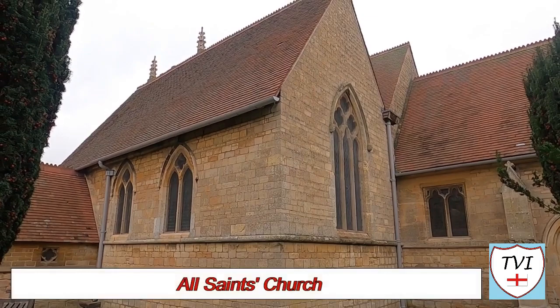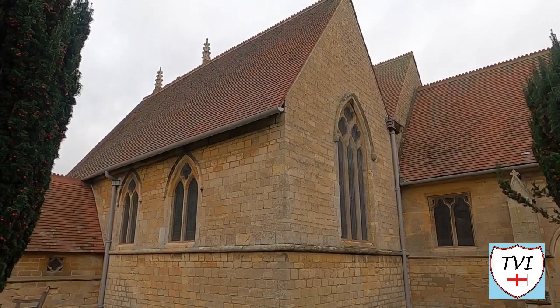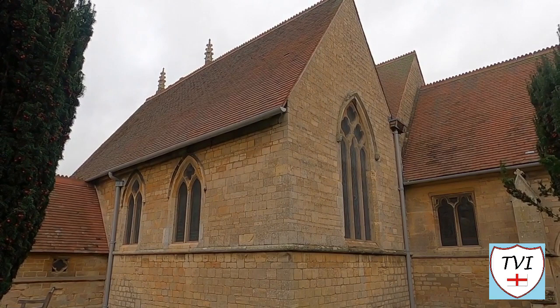Over the way, we have All Saints Church. Originally a 13th and 14th century building, this was reconstructed in 1864. It's one of 17 Nottinghamshire churches listed in the book England's 1000 Best Churches by Simon Jenkins.